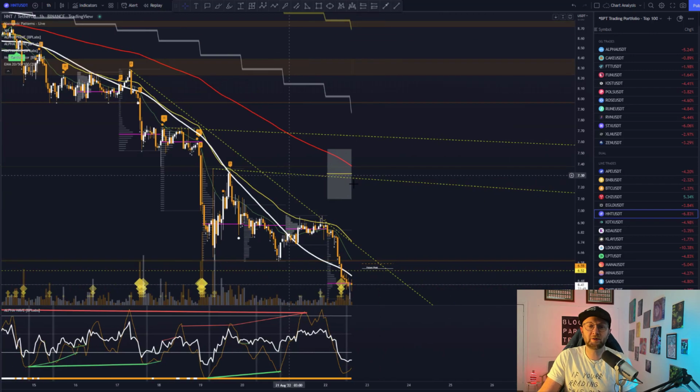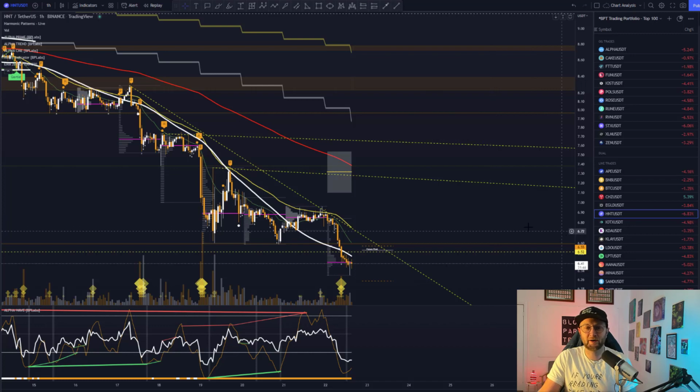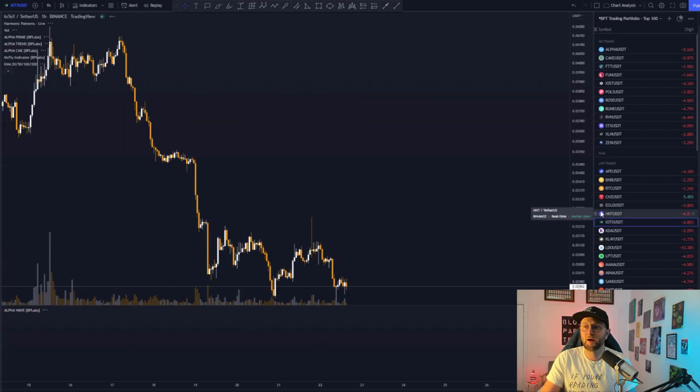Like I said, this is my only troublesome trade that we've got so far. But am I worried? Not at all, because we have so much allocation left and so little exposure that we can get out of this one. But we do need to start seeing some bullish confirmation, which right now we're not.